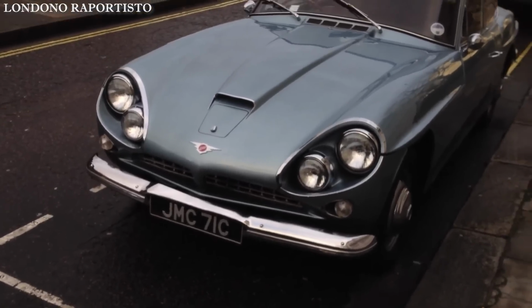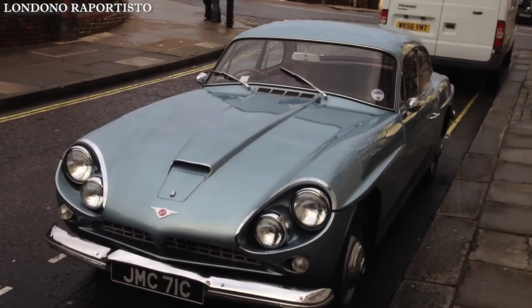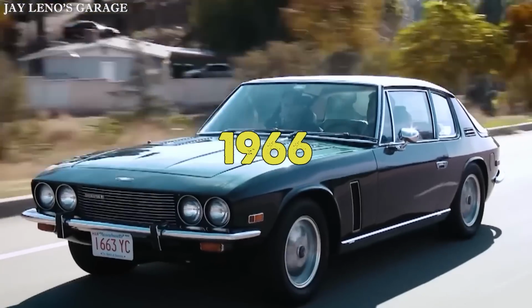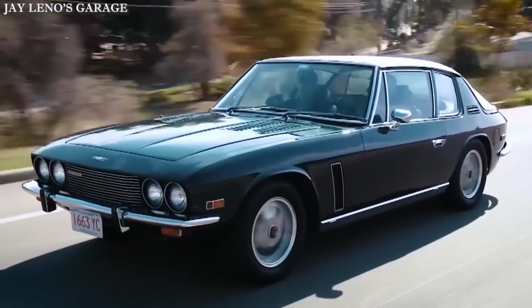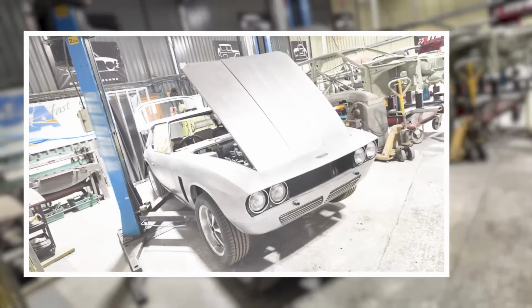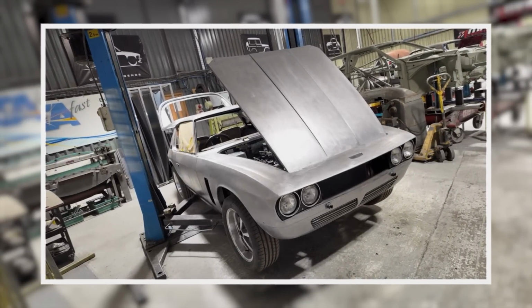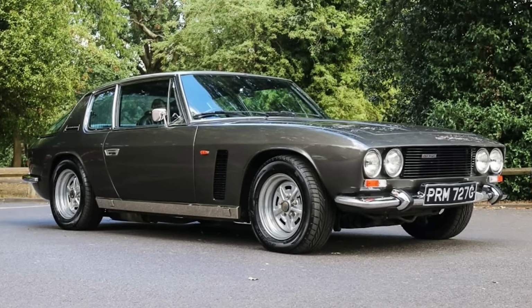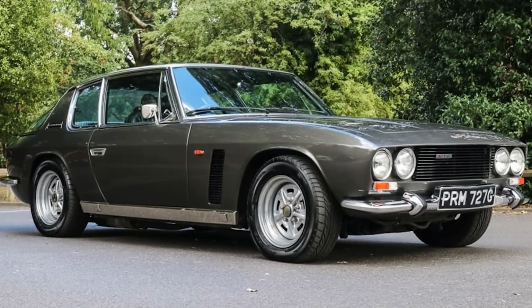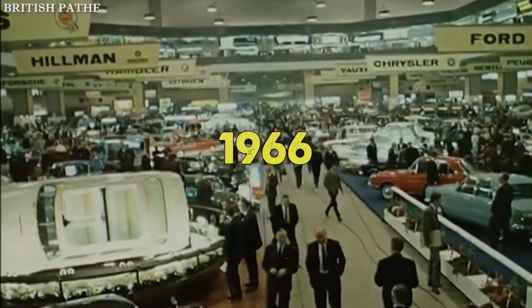The CV8 moved away from the use of fiberglass and wood and paved the way for a more modern car design. In 1966, Jensen introduced the new Interceptor as a replacement for the CV8. The new Interceptor featured a steel body instead of the older fiberglass panels. The change to a steel body improved the car's durability and structural strength. The 1966 Interceptor was officially shown at the London Motor Show.